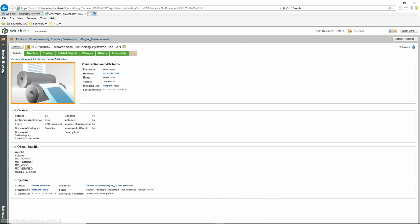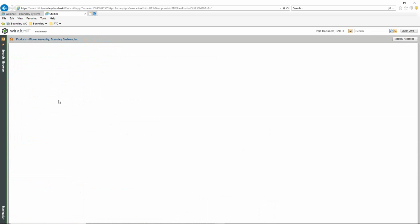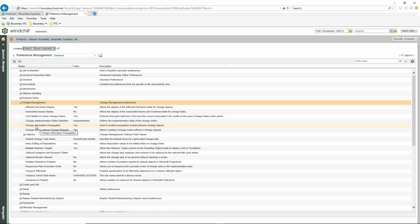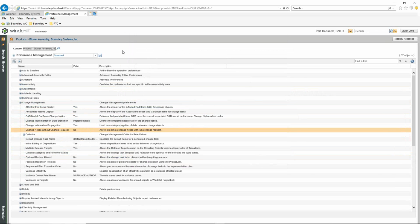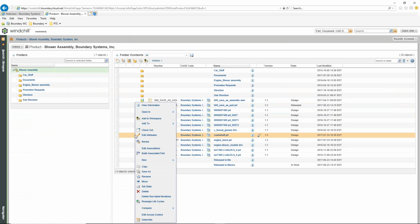Okay. So that preference is, and I set it in here. Under Preference Manager, if you go into Change Management, there is an option in here for change notice without change request. That's what that preference is that will allow you to go through and create that. So as you can see, I'm going to change that back to no. And now when I go back into here and I select an object and I go to new, there's no change notice in here anymore. So that's what that preference is turning on and off, the ability to create the change notice without the change request.